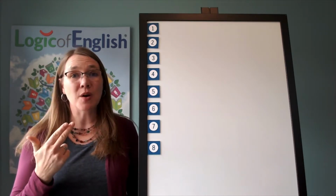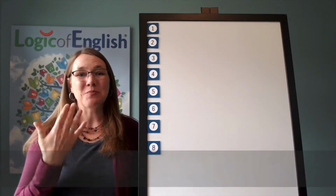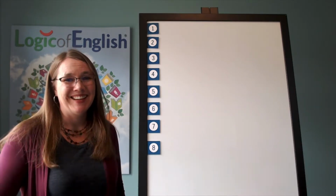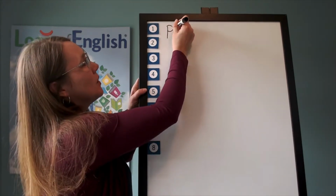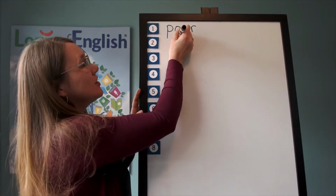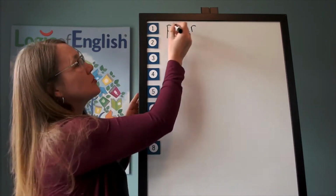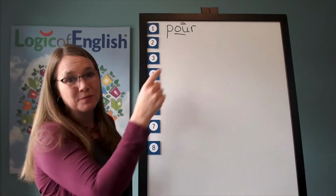P, O, use an O, the sounds of O: oh, ow, oo. Go ahead and write pour. Sound it out as you write it. Excellent. Now help me to write it. Pour. And how will we mark it? We'll underline the O. What sound of O is this? You're right, it's the second O, so we'll put a 2 over it. Let's read it. P-O-R, pour.